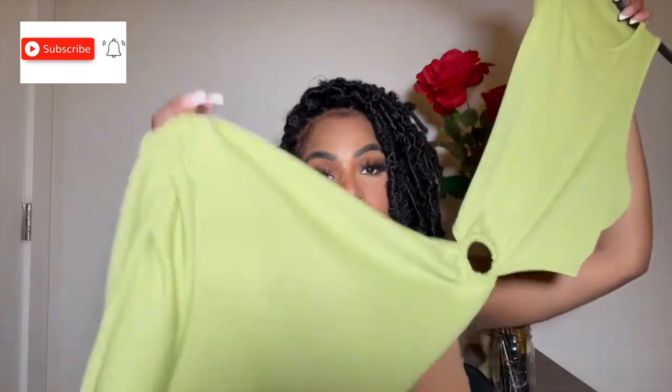I got this in the size medium and it fits like a glove and I like it. It's not too much, but it's also a little bit of skin. So this is what I really, really like, and I really, really love this dress.